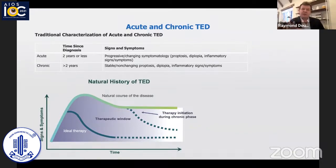And then chronic or stable disease, again, as you've heard, is typically longer than 2 years, with stable, non-changing proptosis and double vision. We've often thought of the ideal therapy as introducing it early in this process, and then being relatively unable to alter the disease later on. That does take into account many assumptions of the pathophysiology. One is that early in the disease, there is this inflammatory process that we see as clinicians in signs and symptoms, and then that fades.